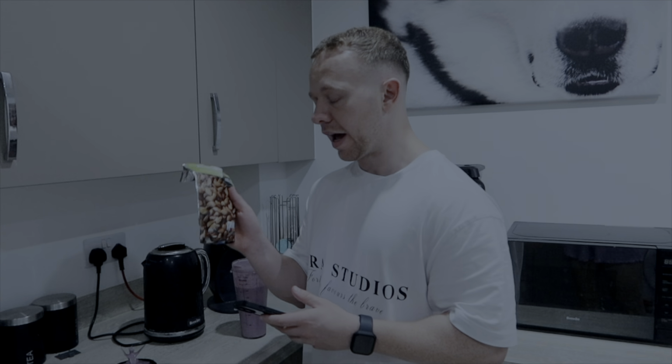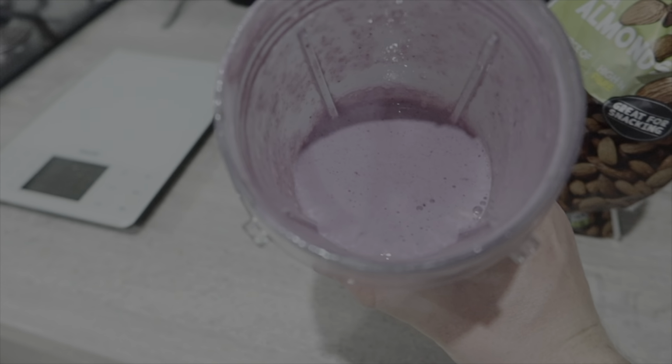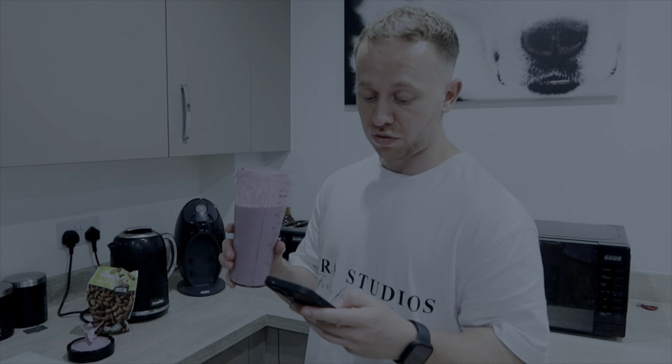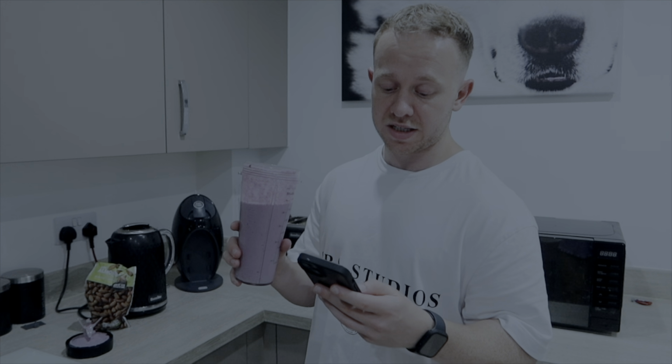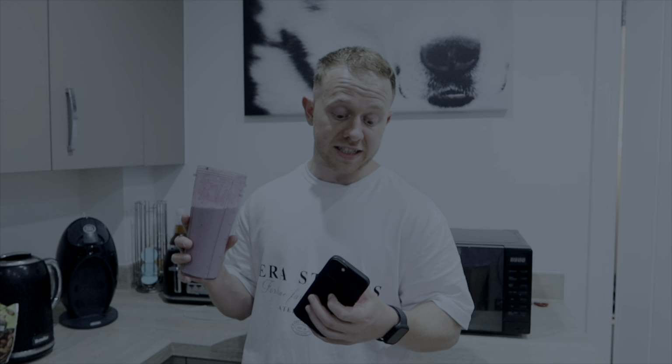Okay, so last serving of food going in. We're gonna have 30 grams of almonds and then a big old smoothie shake. We've got in here 80 grams of oats, 50 grams of Greek yogurt, 100 grams of raspberries, 250 ml of semi-skimmed milk, and 15 grams of whey protein isolate. The reason I've got the protein in the isolate, not because I need more protein, just so it makes it taste a bit better.